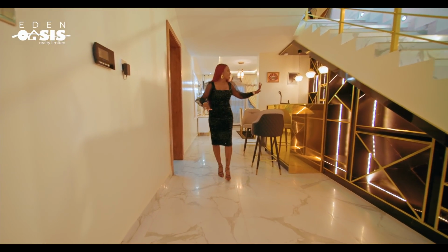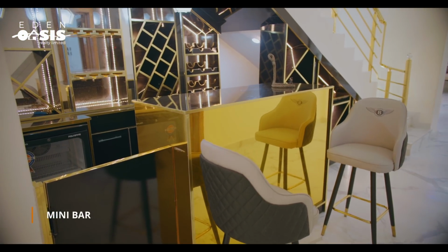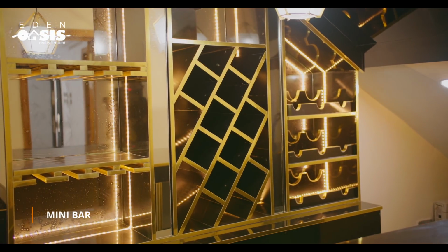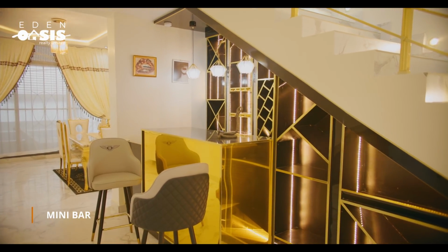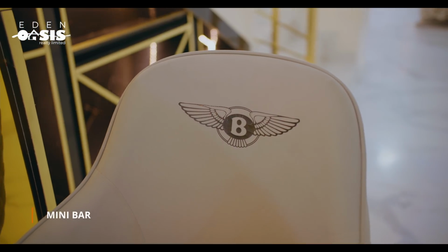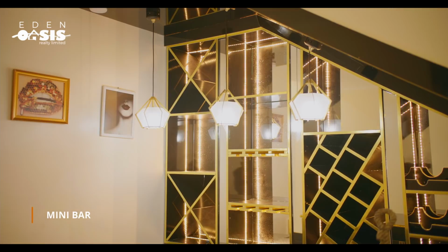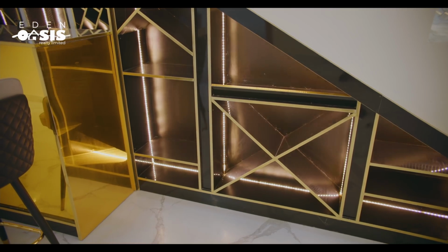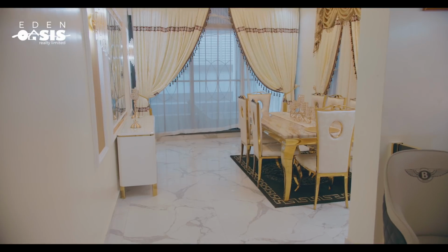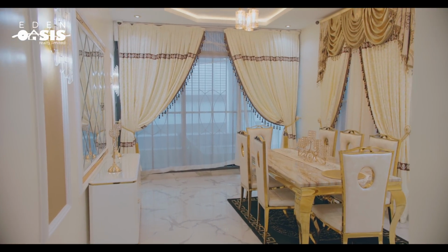So here is a mini bar for yourself. This is your mini bar with Bentley chairs. You don't get to see this in all homes, so you can tell that this is a classy, elegant home. So from here, you walk into your dining area, a very exquisite, royal dining area right here.